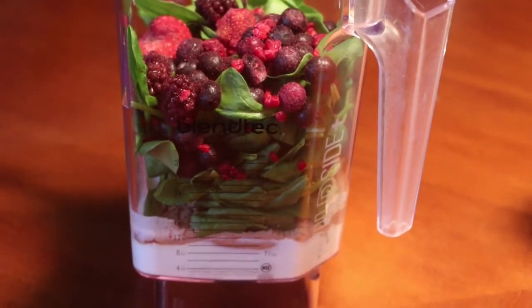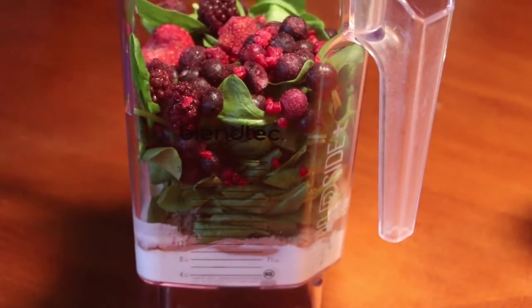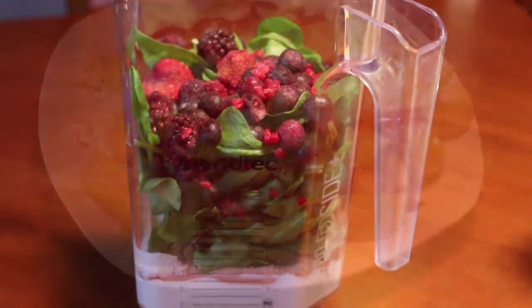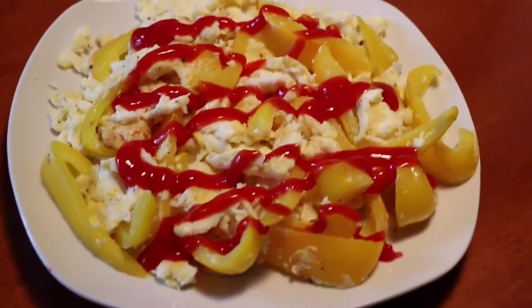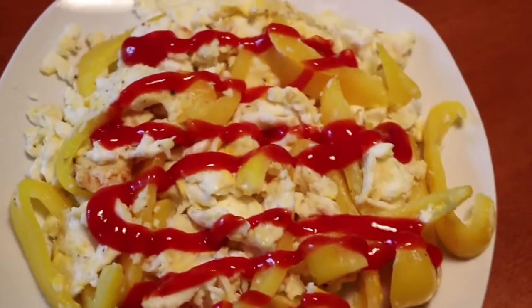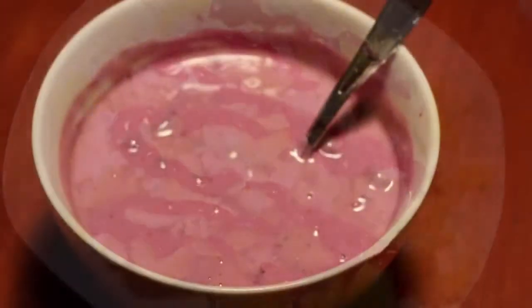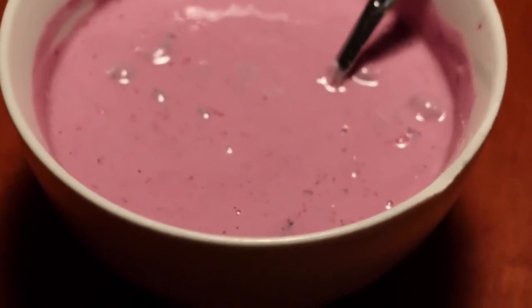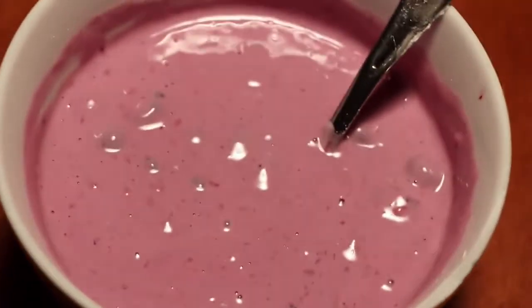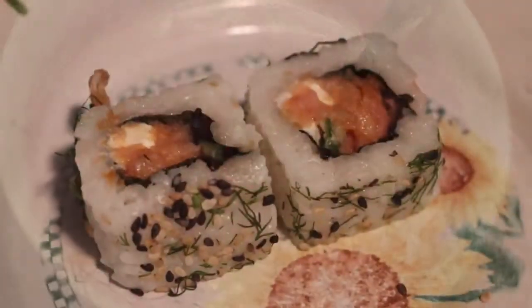So after that weigh-in, got to my breakfast, the usual pre-workout shake, 1 cup of kefir, 1 scoop of chocolate protein powder, spinach, and mixed berries. Post-workout meal was 8 egg whites, 2 extra large eggs, 1 yellow pepper cooked in a bit of coconut oil and topped with some ketchup. Meal number 3, 175 grams of plain Greek yogurt, 1 scoop of strawberry protein powder, and 140 grams of mixed berries.